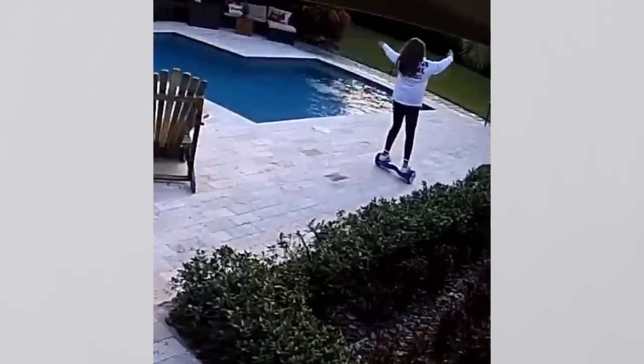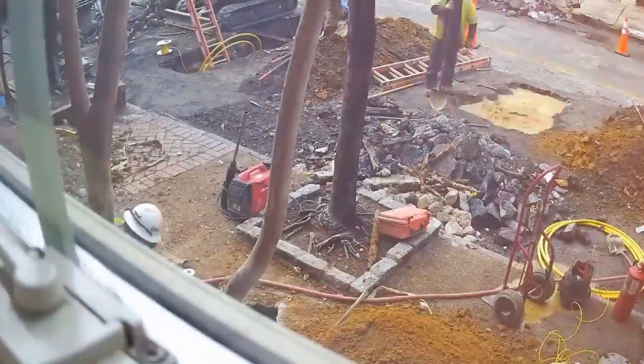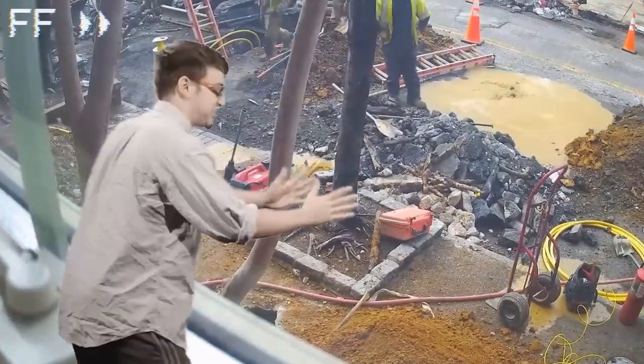Test drive your new hoverboard near the pool so you can simultaneously check if it's water resistant, or in this case, not. When you're paid $12 an hour to dig a hole and you hit a sewage pipe, well, your day just turns to poop, literally.